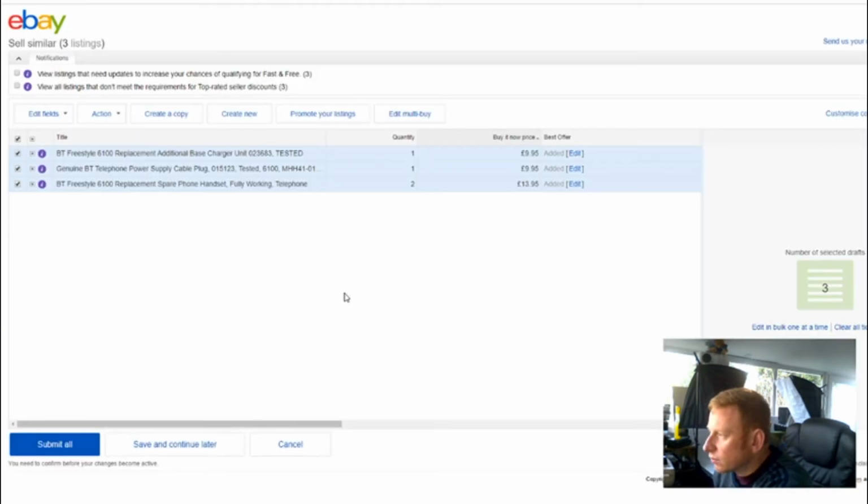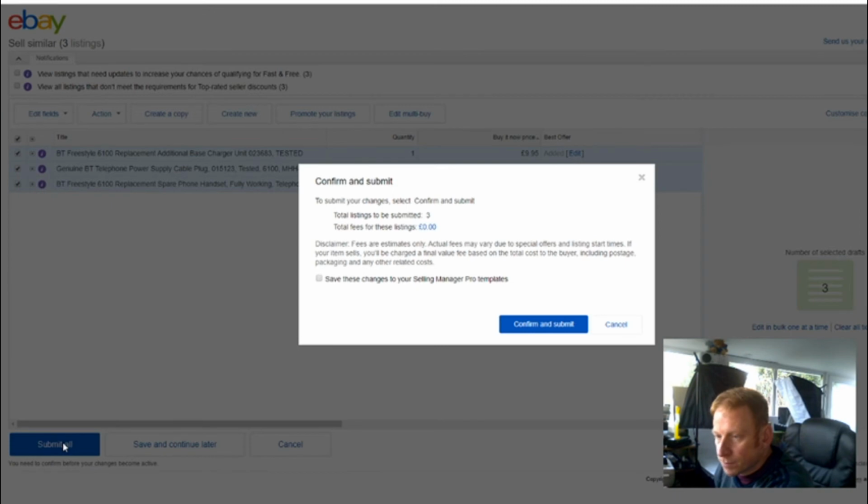And then we're good to go. So I think they're all ready to be listed. Occasionally I might edit the title, tweak the photos, depending on whether I think it needs it. These items were brand new items last cycle, so they've been on there for about a month and they haven't sold. They are long tail items anyway, and they're decent descriptions, so I'm just going to go ahead and submit all. And I'll confirm.